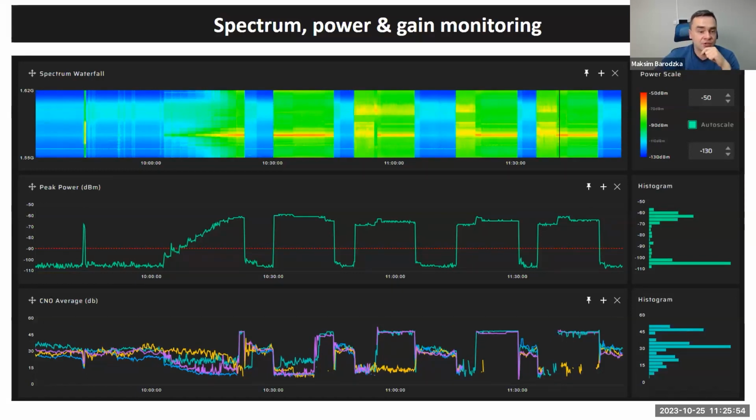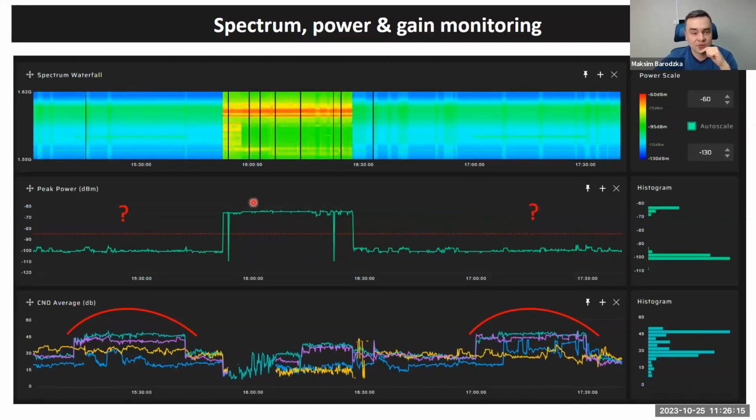The screenshot shows data from one of our sensors in which we have implemented this simple algorithm. If a peak power exceeds the set limit, we register an event. Sounds very straightforward. You should take into account that the power of a fake signal, a spoofing signal, can be very low. For example, in this picture, there are actually 3 spoofing events. In the center, we see a powerful event, and on the sides, there are weak ones that are not even visible on the spectrum waterfall.